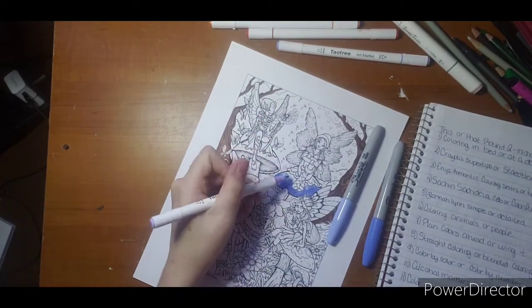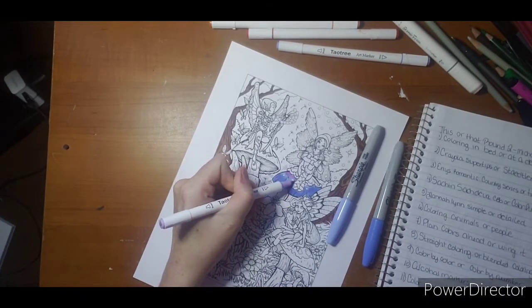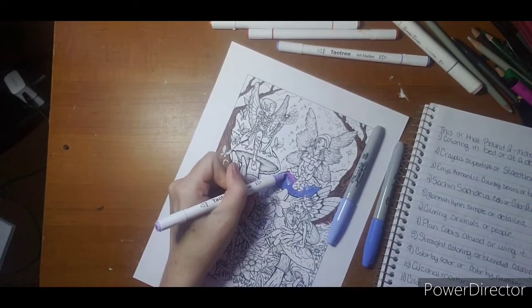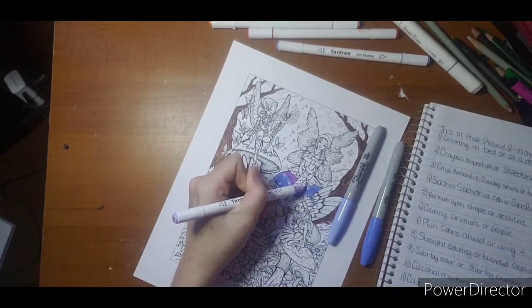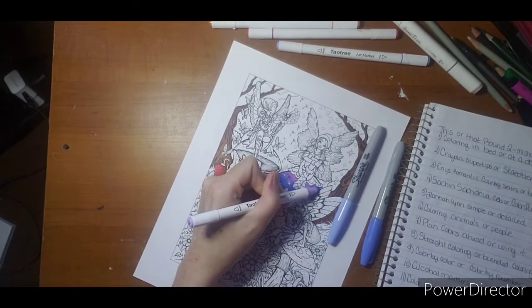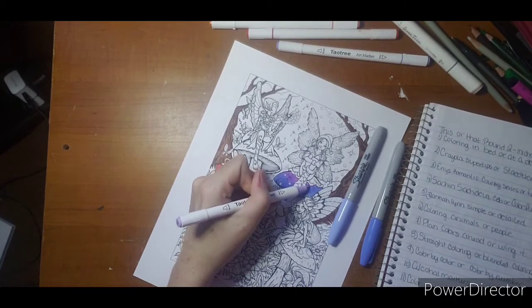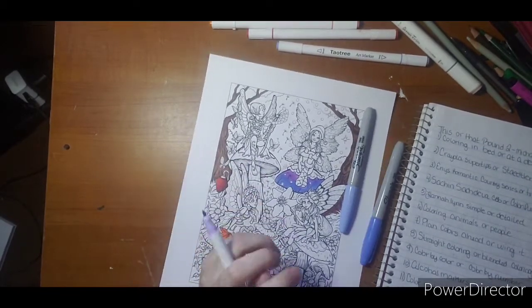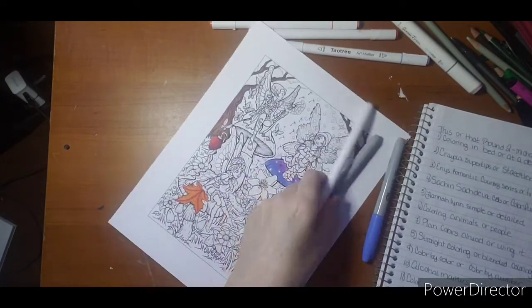Hannah Lynn, simple or detailed? For Hannah Lynn, I am a detailed girl. I do like her simplified versions for practice, but I really love doing backgrounds and details, so that is where I'll be. Okay, that is my winter girl.